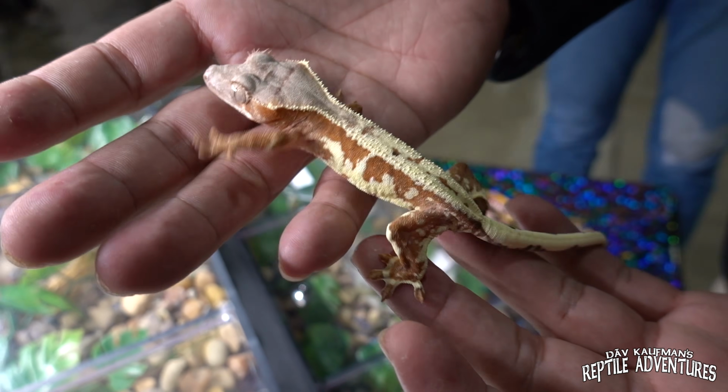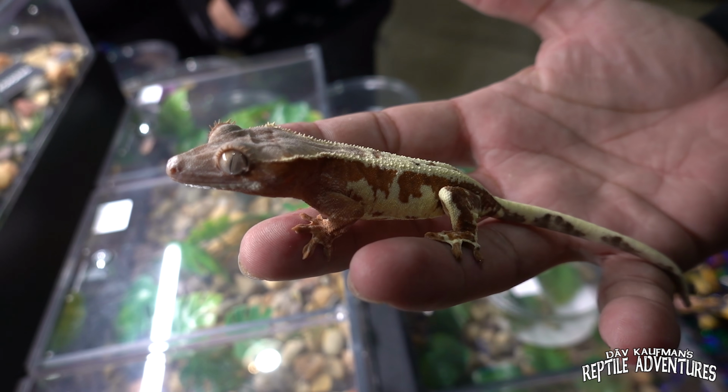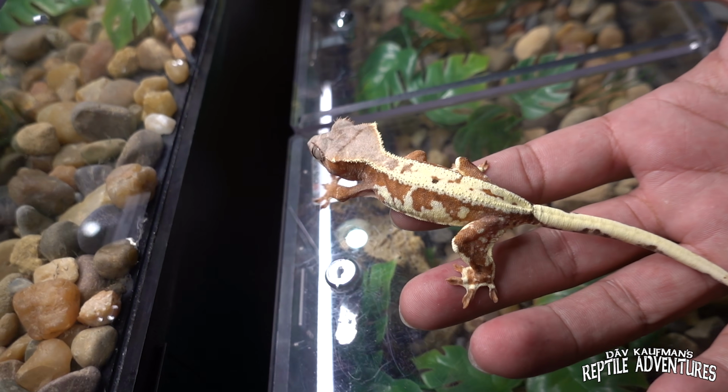So this is genetically supposed to be a red, but you see it's very much... Did you find something you want? So it modifies the coloration quite a bit. Look at this. That is amazing. I mean, that is one amazing looking gecko.